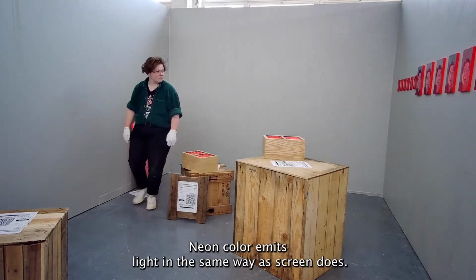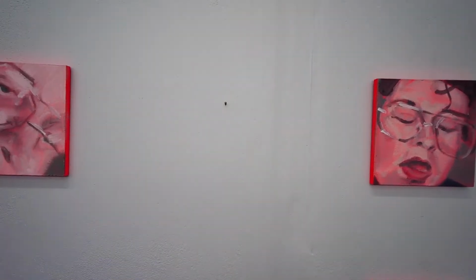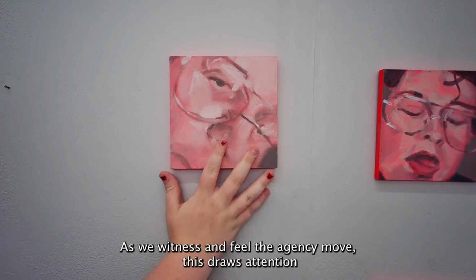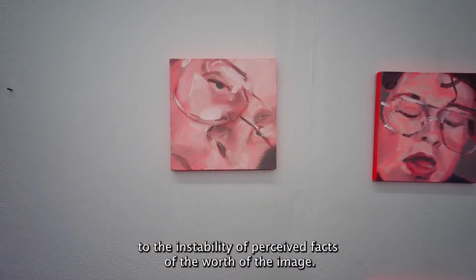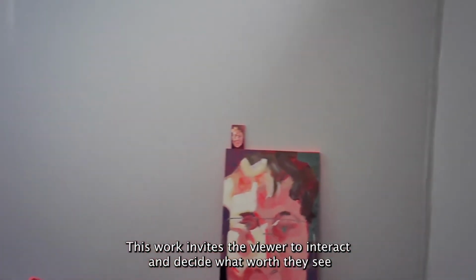It's intentionally impossible to document the images in a way that's true to life. Neon colour emits light in the same way a screen does. No photo will ever capture these paintings. As we witness and feel the agency move, this draws attention to the instability of perceived facts of the worth of the image. This work invites the viewer to interact and decide what worth they see.